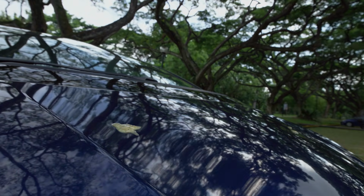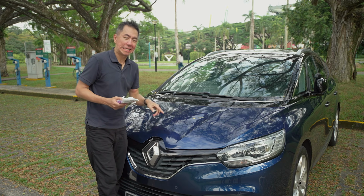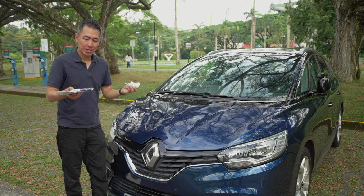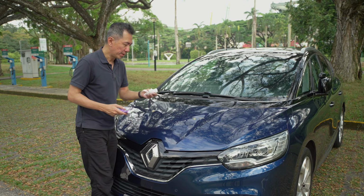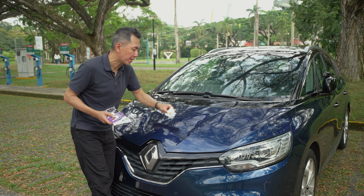Okay, it's been some time and I think I did too good a job with this poop because it's looking pretty gross. So let's get a wet wipe and see how we get on removing this. I'm just gonna give it a good wipe over here. It's not too bad actually. And okay, just a bit of rubbing and that's gonna come off.